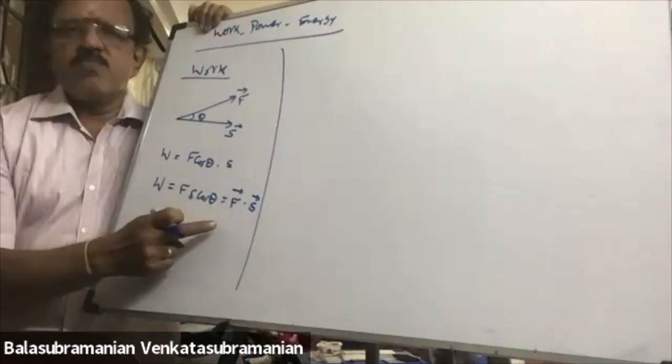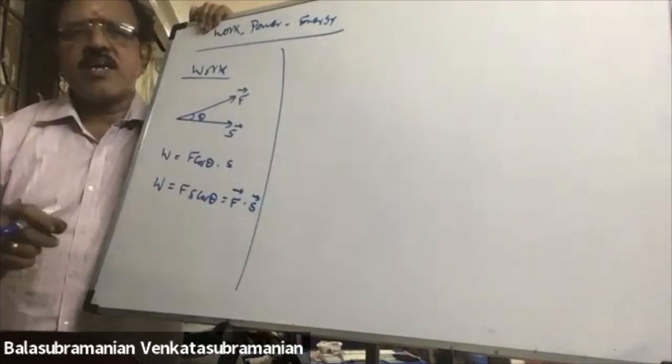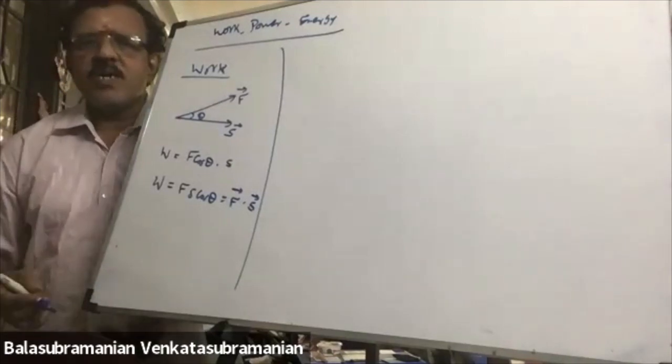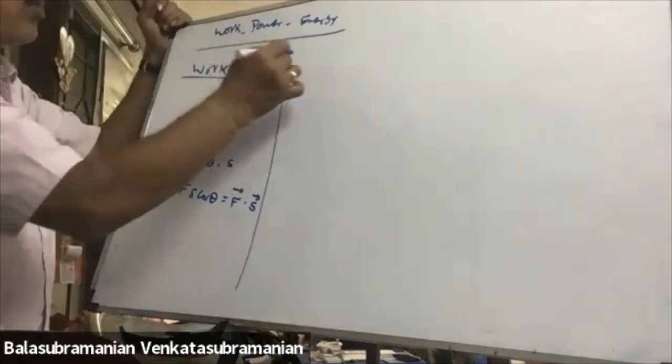Displacement is a vector, force is a vector, but work done is a scalar. It is not depending on any direction. Work done is not depending on any direction. Okay, now three cases.